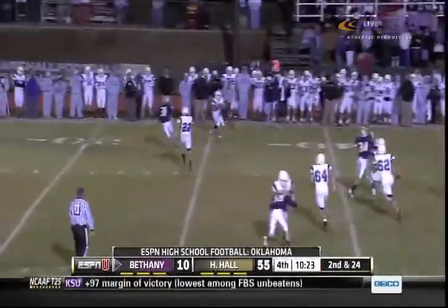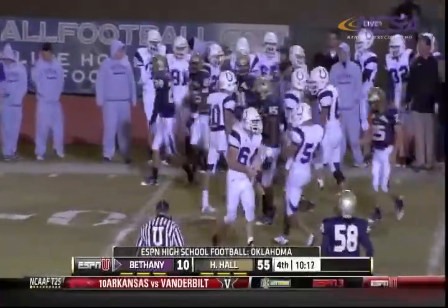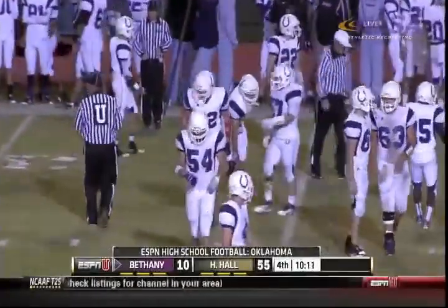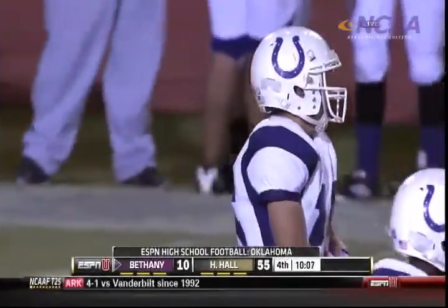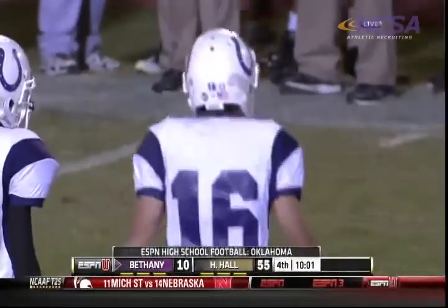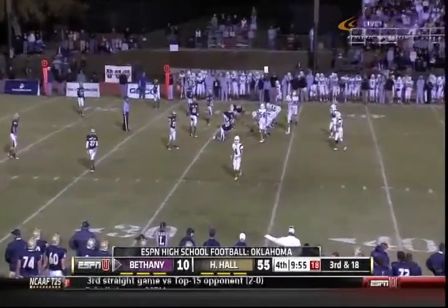Claiborne rolling out on 2nd and 24. The pass to the far sideline. Hauled in by number 16, Andrew Brown. Oh, excuse me, that's Brady Van Zant. 10 minutes to go here in this fourth quarter, 55-10. Heritage Hall leading Bethany.